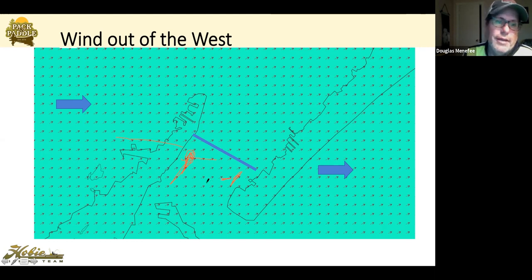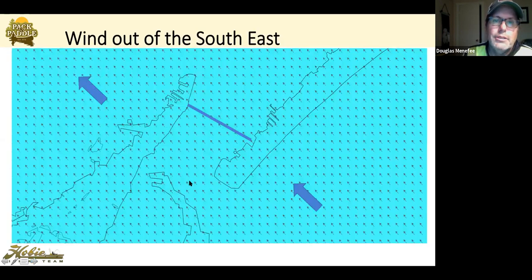So again, just look at where your wind maps show the wind blowing from. And then the same thing, if it's coming from the southeast, your protected areas to fish are going to be on this side. You're going to be protected over here, and obviously you're going to be blown to bits over here if not.